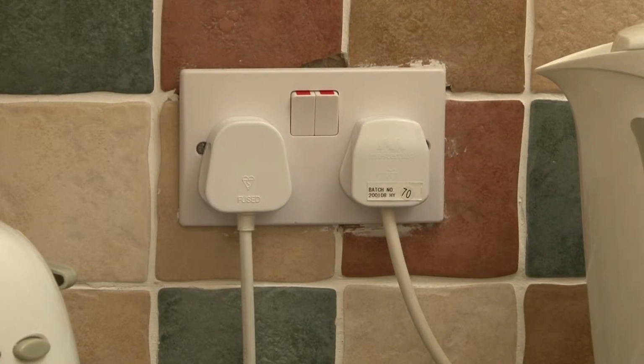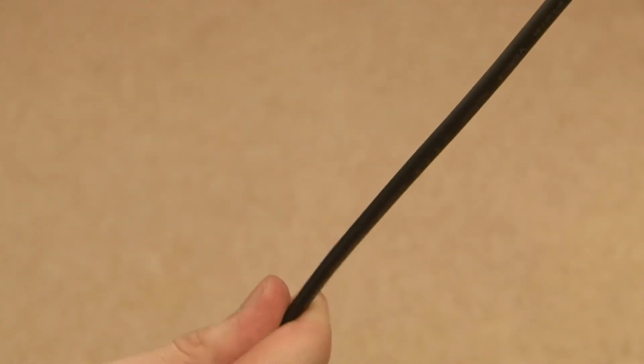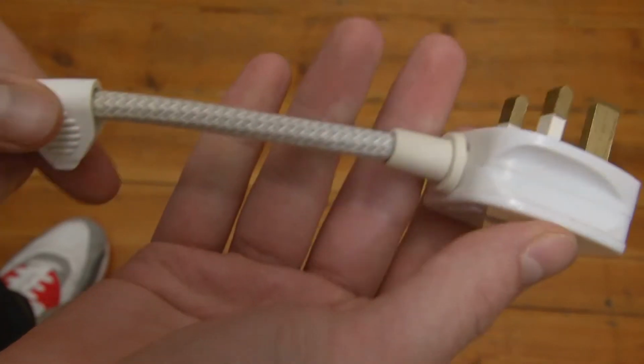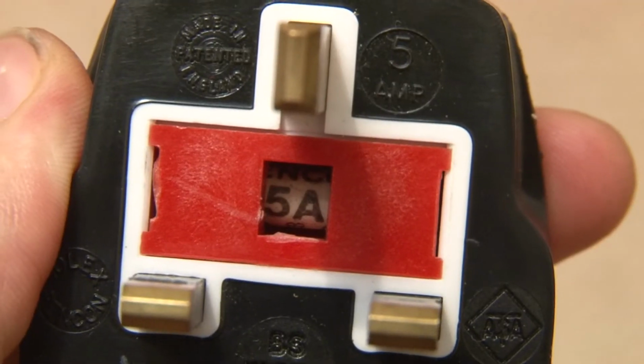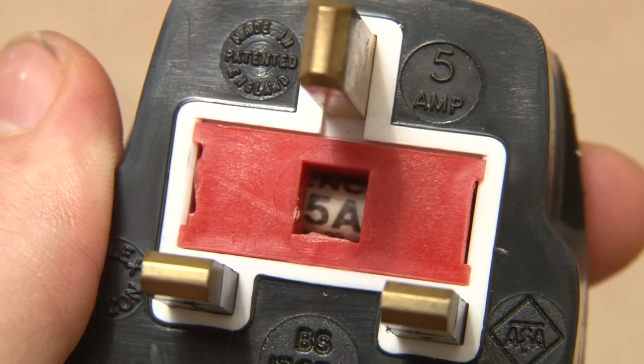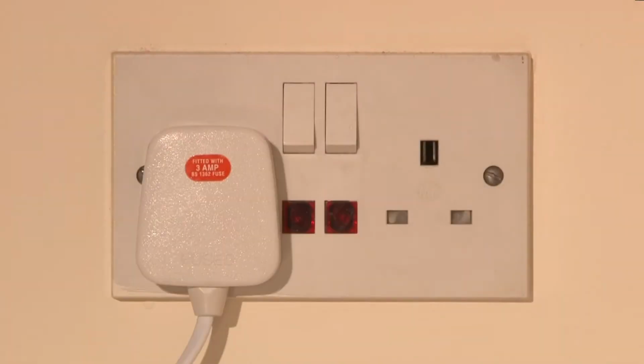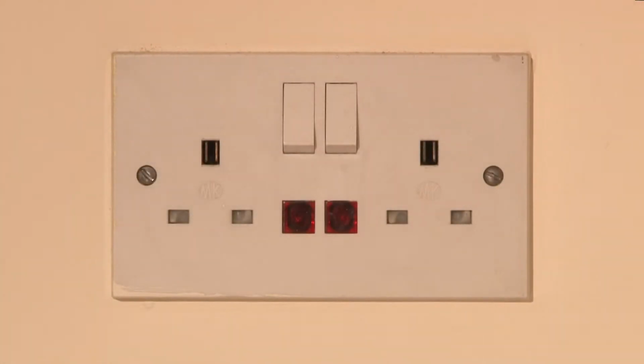Check your sockets, cables and plugs regularly to make sure they are in good condition and don't have any scorch marks. Make sure your electrical appliances are wired correctly and that you are using the correct plug fuses. Remember to switch off electrical appliances when you're not using them and remove plugs from sockets.